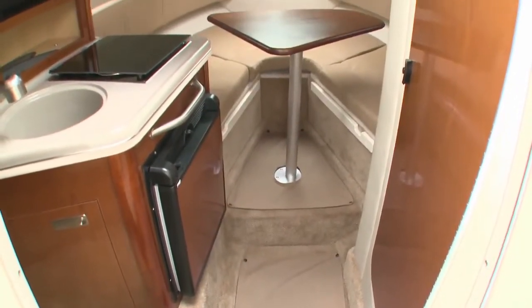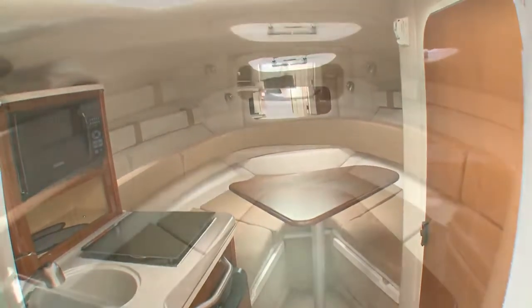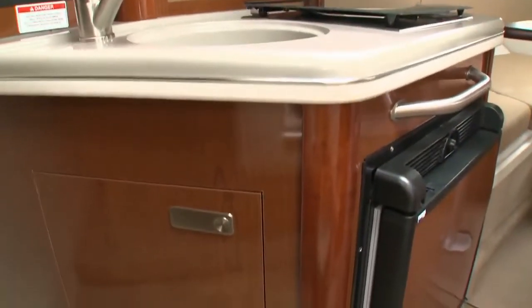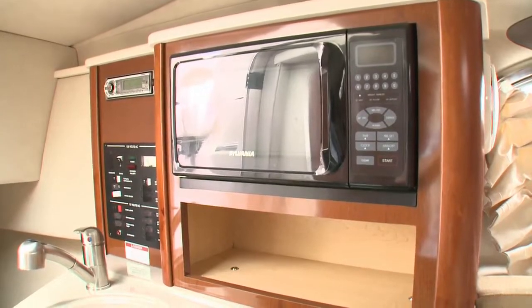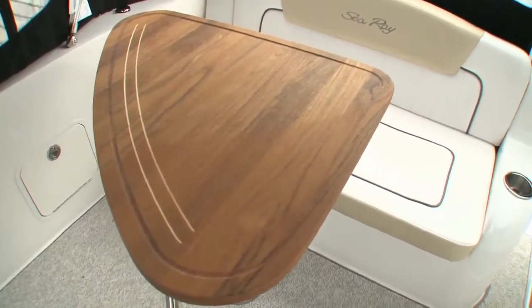Again, below decks, think of how you will use the cruiser and how many will be on board. The 240 Sundancer is similar in size to the Bayliner, so it's ideal for a couple. The layout is the same as it is on most entry-level cruisers. So when comparing boats and price points, look at the finishes and extras that make the difference, like upgraded textiles and faux wood finishes, a wood dinette table, and a teak table for the cockpit.